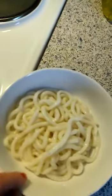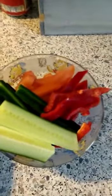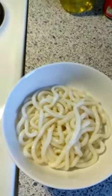Here I have udon noodles, some cucumber, tomato and paprika. Just a snack with this actual meal. And this is like a meat soup. It contains ground beef, carrots, cabbage, onion, and some spices and bouillon. So I'm just waiting for it to properly warm, because it was in the fridge. And then I'm going to take some of that on top of my other noodles.